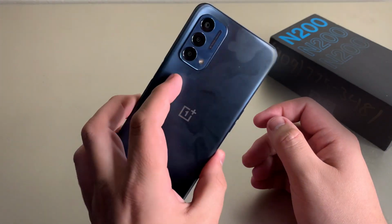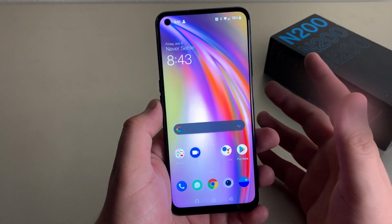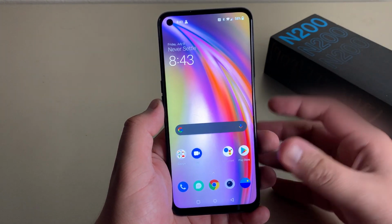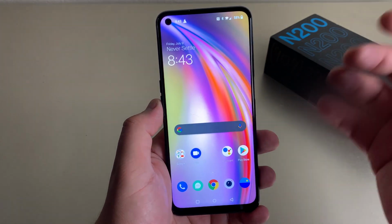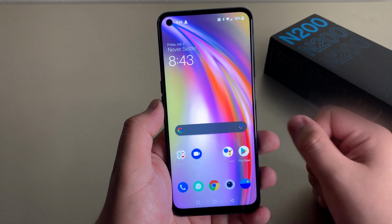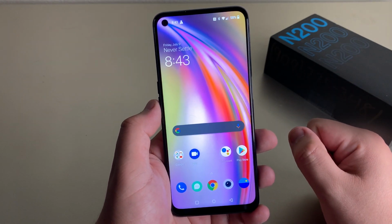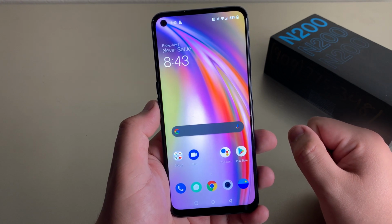We got the N200 5G right here. And honestly, I didn't know how good this phone was until I used it for an entire week. Now, I thought this was a pretty solid device for the couple days that I used it, and I did the unboxing 24 hours later. I thought this was a pretty decent phone, to be quite honest. But it's definitely more than that.